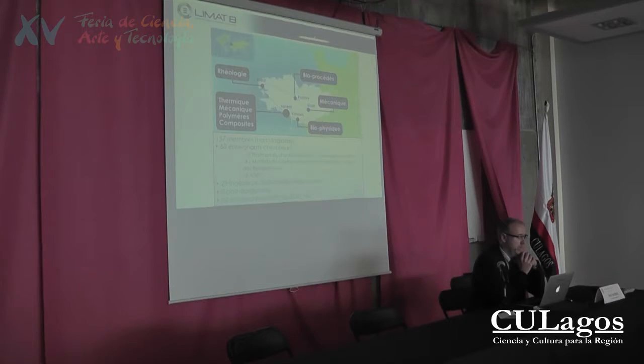So the center of gravity is located in Lorient on this map here. There you find thermics, mechanics, and polymer and composites activities. We have a small team dealing with biophysics in Vannes. Some colleagues are working in a military school on mechanics in Guer. A small team also works on bioprocess in Pontivy, and a few colleagues are working on rheology in Brest. Brest is the biggest town in our area.